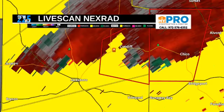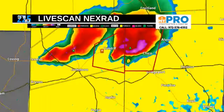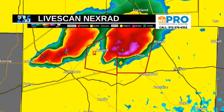And we'll show you that area of rotation. You can notice it. The one just to the southwest of Chico, notice those greens and reds coming together. Well, we have another area, and this one is just to the north of Jacksboro. So no tornado warning right now. We don't have anything like that. But this one is looking more and more impressive each scan. And we're looking off to another tool here on another computer. And the rotation with that one is coming up pretty quickly.